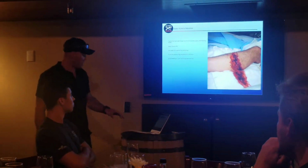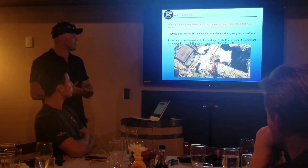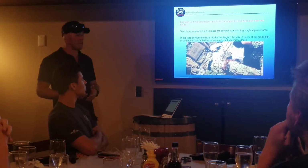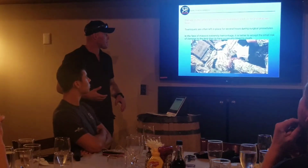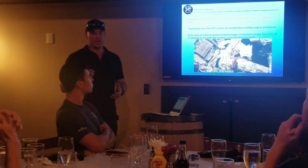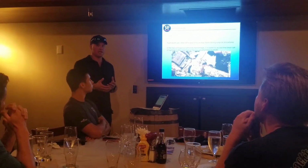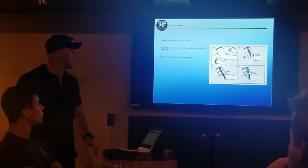With tourniquets, I think I have a slide for improvised tourniquets here. Okay, so here we talk about how damage to the arm or leg is rare if it's on for less than 2 hours, but they stay on longer than that sometimes in surgeries. And it's always better to accept the risk of causing that guy some muscle atrophy or something like that than have him die. So, you know, it's food for thought.